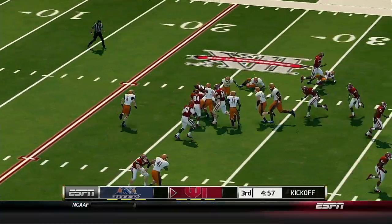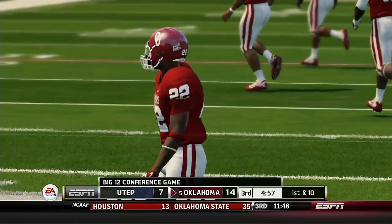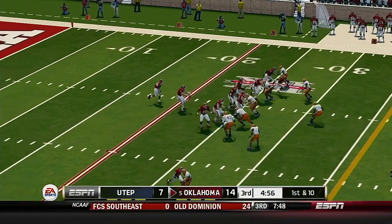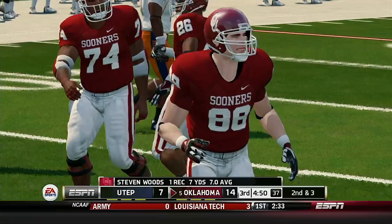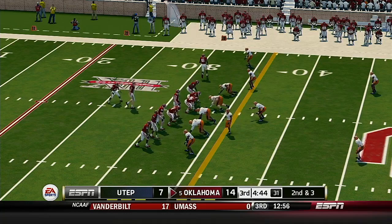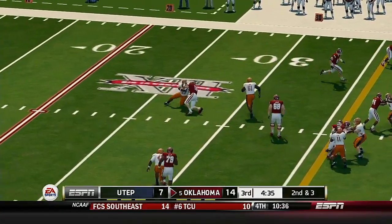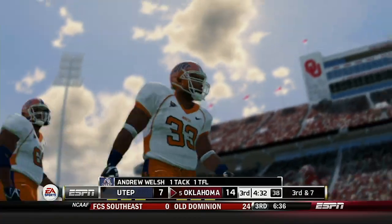He'll return it from the three. He's taken down at the 25. The quarterback leads the offense back out onto the field as we get set to resume play. Oklahoma is up a score. And he is drilled at the 33. Tackle at the 29-yard line. That's a loss of 4 yards on the play.